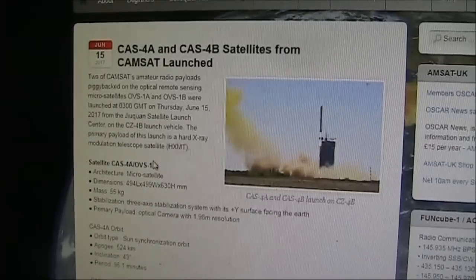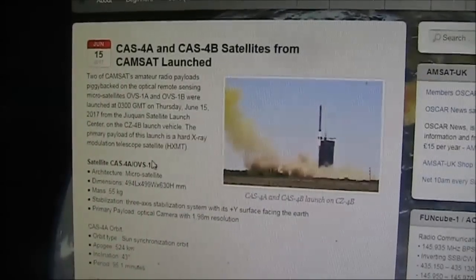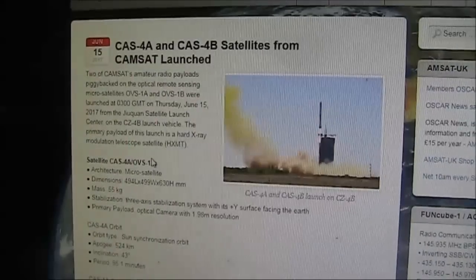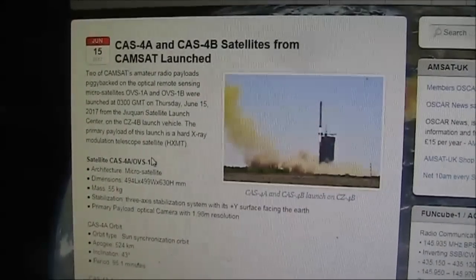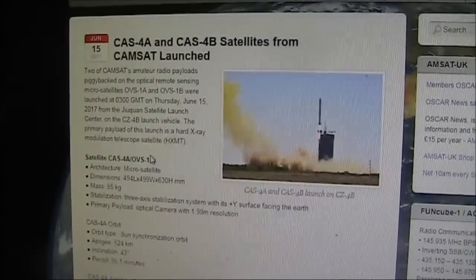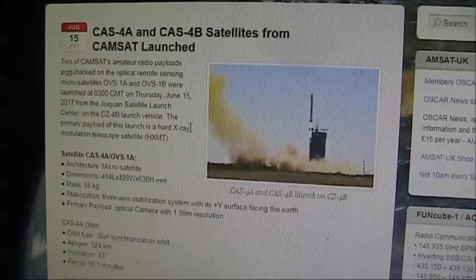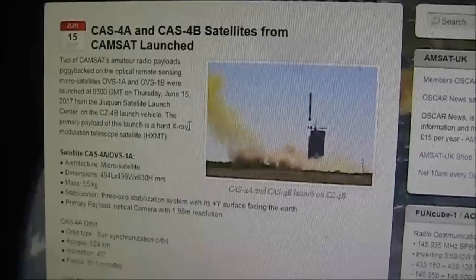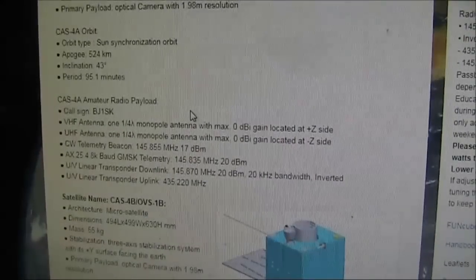While I've done videos demonstrating AO91 and AO92 low Earth orbiting FM satellites, did you know that there are also SSB satellites? They have linear translators, so you can fit several contacts within the up and downlink passbands. Examples of SSB capable satellites are CAS-4A and CAS-4B, launched in 2017. Details of them are on the UK AMSAT website.